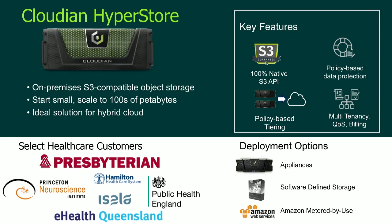The deployment options for Cloudian range from an appliance which Cloudian supplies to our customers, but at the core, Cloudian HyperStore is a software-defined storage, and it works on any x86-based servers that you may already have in your deployment. We are also partnered with the likes of Lenovo, HPE, and Cisco on the hardware side. And then finally, we do have a metered by the use option that allows you to use Cloudian in an as-a-service model.